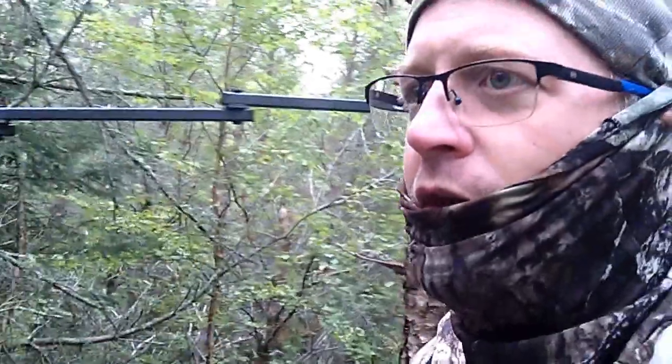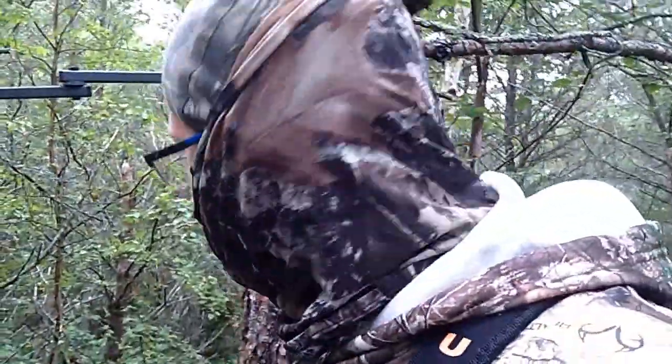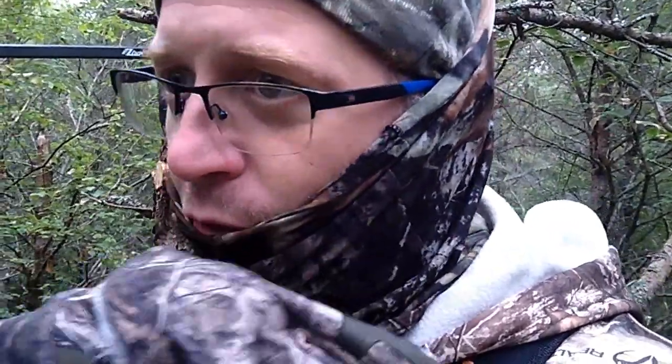Good morning from the bow stand in the Northwoods of Wisconsin. Hunting stand trip number 3, the last one of the weekend. Hunted yesterday morning and evening. Hunted this morning.